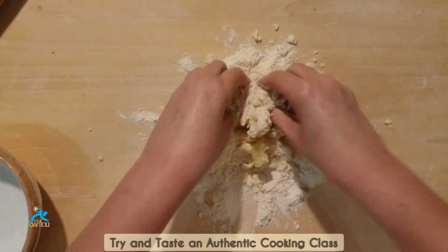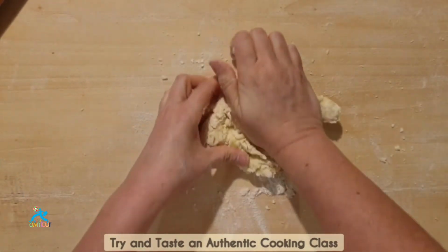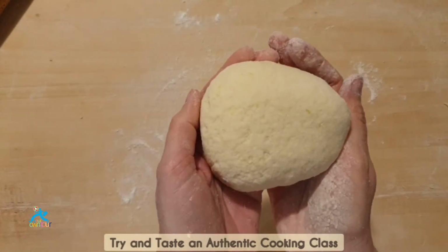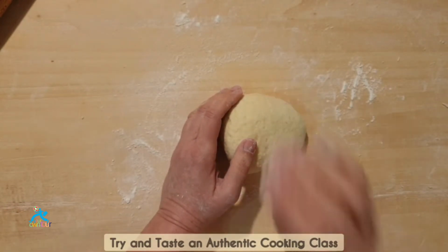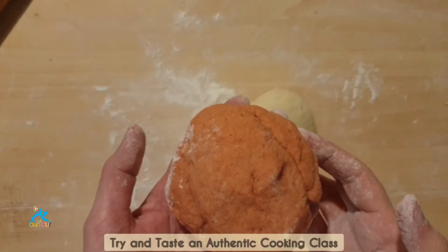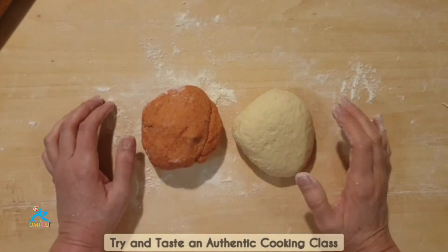At the beginning it seems a crumble, but after it will be a dough. The gnocchi dough is ready, but I would like to do a Valentine's Day magic. So, 3, 2, 1. This is the gnocchi dough made with tomato, and so we use both colors.